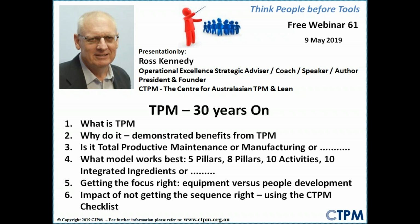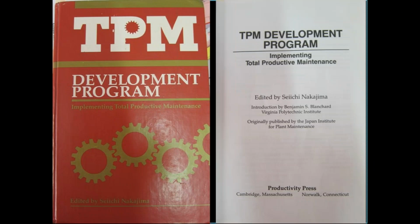Getting the focus right. Should it be we're out there to fix the equipment up, or are we out there to develop our people who can then fix the equipment up? And it's quite a subtle difference between the two. And finally, impact of not getting the sequence right. And we've developed a checklist which we'll share with you to explain why sequencing is so important.